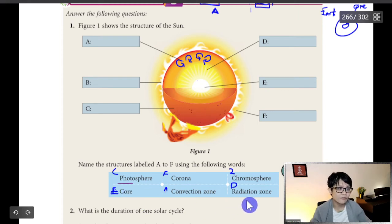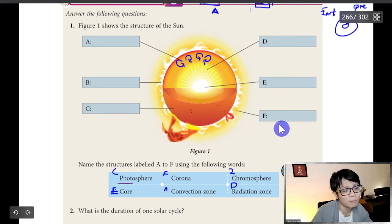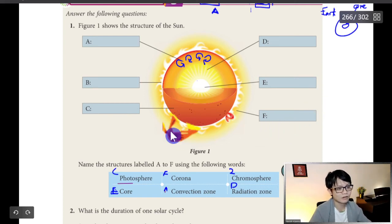And then we have the radiation zone, the inside one radiation zone, and then the inside one will be the E, the center part will be the core. In the middle we call it the core. And then we have F, which is the corona. Okay, corona, the outside part. So sometimes we always confuse, not only the students, sometimes also I think like this one we know is called the prominence, because the corona is very near to what we call the B, which is the chromosphere.